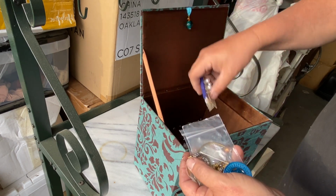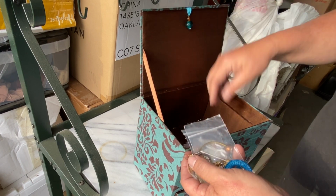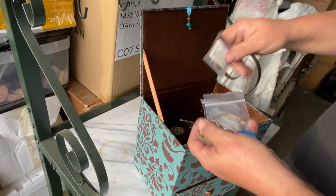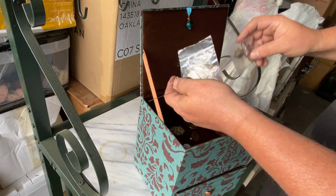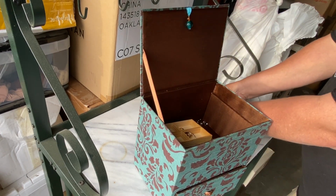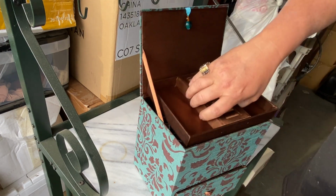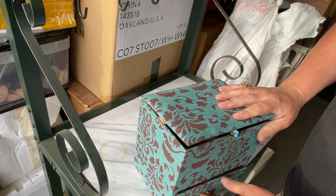But all this kind of stuff, we will lot up and put on our auction. Not this. It's just a little souvenir chintzy thing. But all the earrings and stuff, this will all get lotted up. And you'll see those on our Monday night auctions. And we'll match it all up. We'll display it nice. It's a lot of fun. There's some good deals to be had.